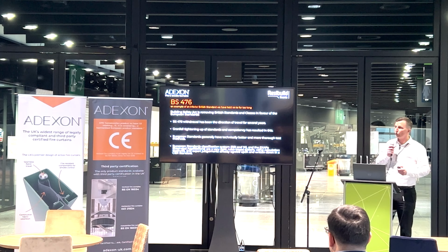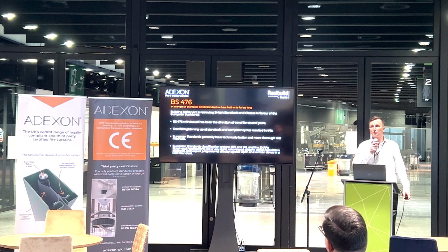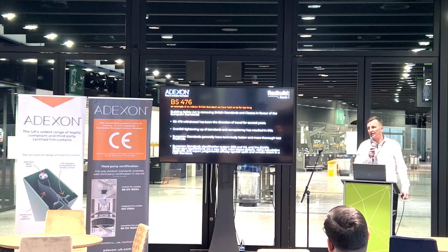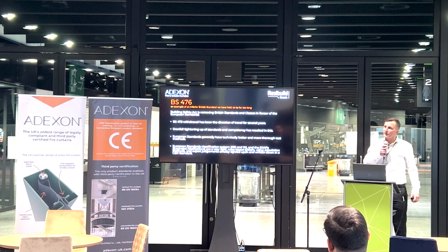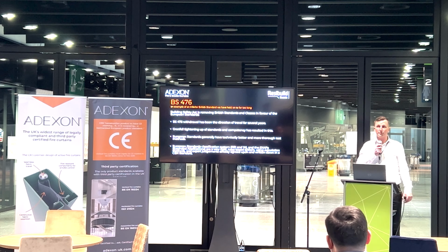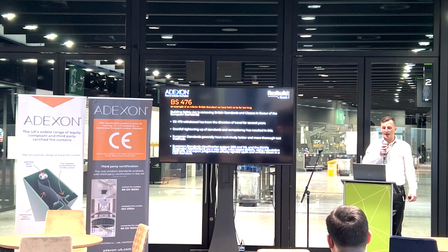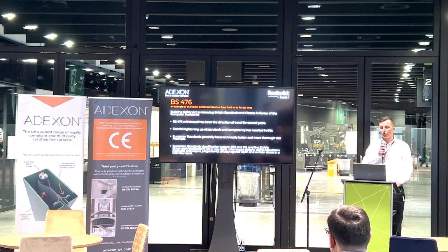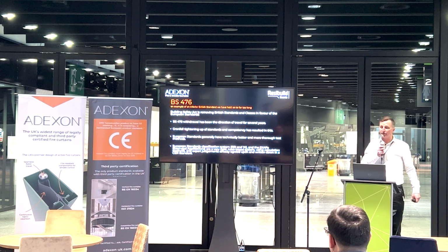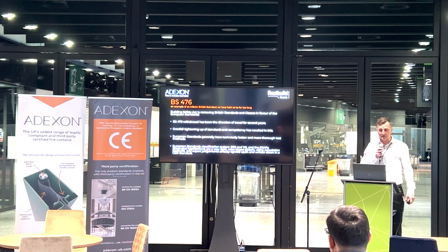So just touch on BS476, because this is much farther reaching than just fire curtains. So it might be more relevant to some of you than just fire curtains. So the Building Safety Act, you may have seen, is out for consultation at the moment, and it proposes the removal of BS476 from use. It's a general direction of travel, really: a move towards European standards and classifications in place of British standards.